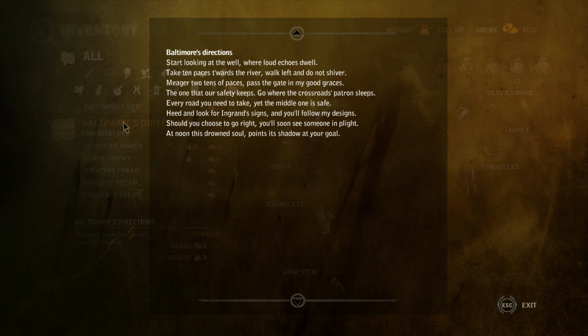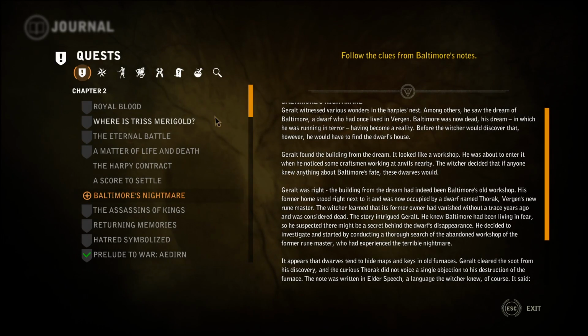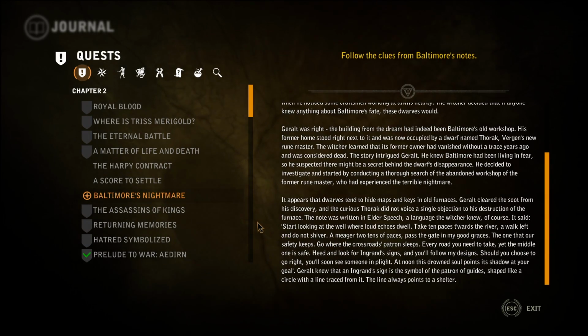Let's see. Baltimore's directions. Start looking at the well, where loud echoes dwell. Take 10 paces towards the river. Walk left and do not shiver. Meager 2/10 of paces past the gate, my good graces. The one that our safety keeps. Go where the crossroads patron sleeps. Every road you need to take, yet the middle one is safe. Head on and look for Ingrid's sign, and you'll follow my designs. Should you choose to go right, you'll soon see someone in plight. At noon, this drowned soul points its shadow at your goal. Okay, that is kind of confusing, but I could work that out.